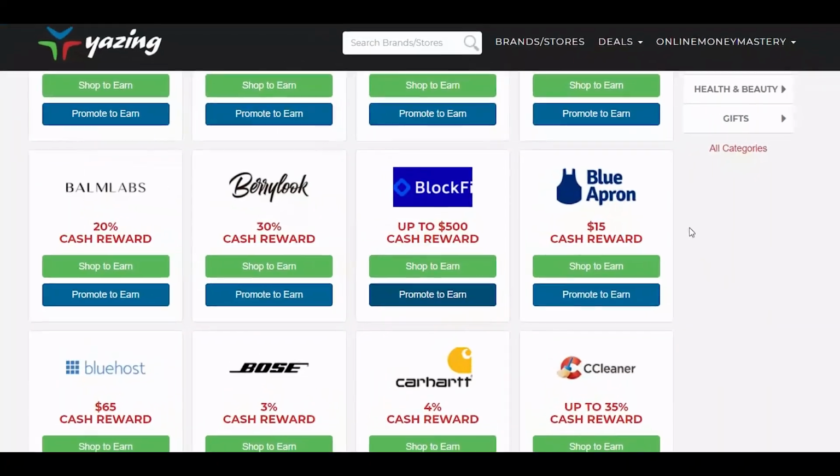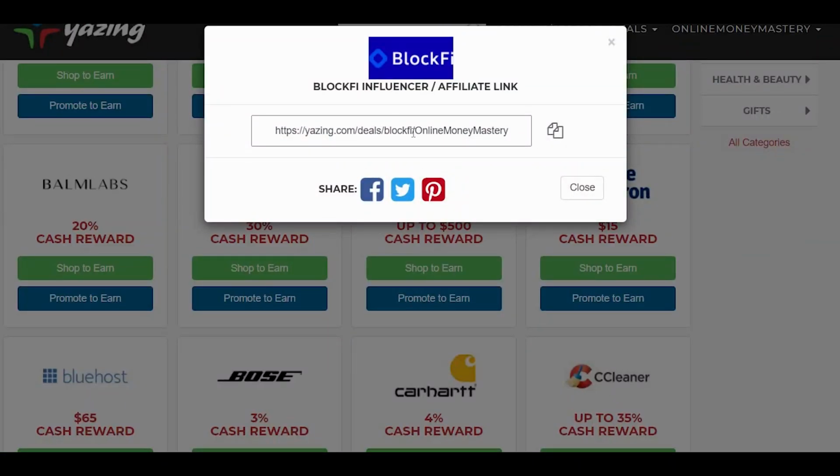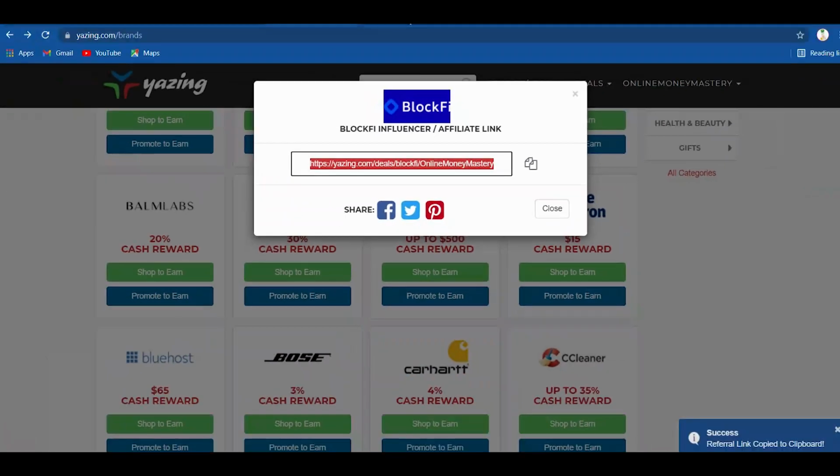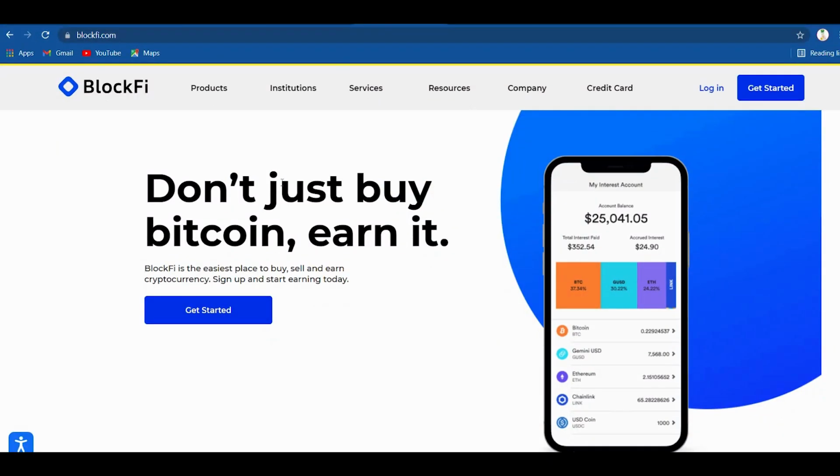So I will choose Promote to Earn, which will provide me with a unique affiliate link that I may share with others. Simply right-click on the symbol and select Copy Link. I went to BlockFi to see how it works, even though it's entirely optional.